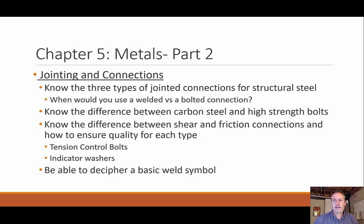Moving on to part 2 of metals, connecting our structural metal together. There are 3 different types. Remember that with our rivets and our bolts and our welding. When would I use a welded versus a bolted connection? That's when we had the bending and we need the welded to resist the bending force.